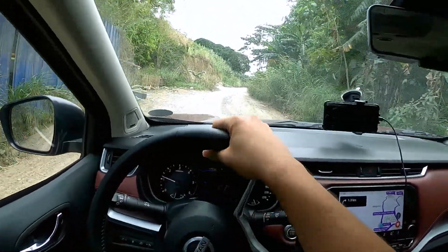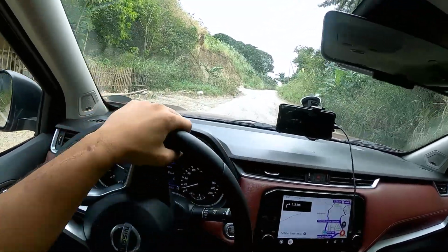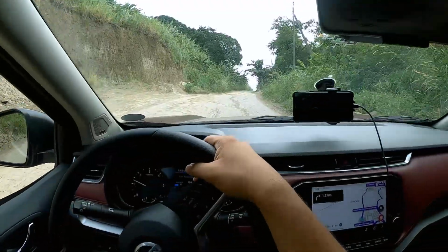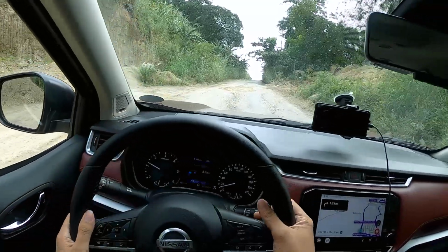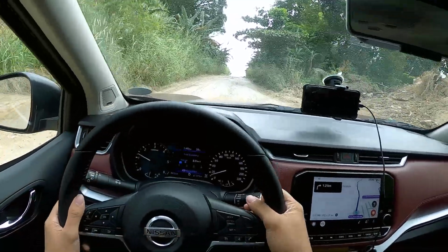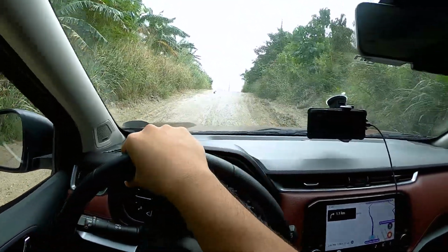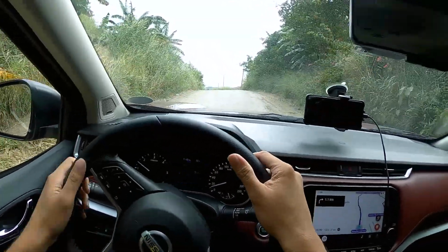So it's a bit dry right now. Usually this is mud. Right now it's sand. But yeah, the ride quality of the Terra is definitely a lot better than the MU-X, and it becomes really obvious on terrains like this. You're swaying left and right, but you're never crashing into the dips. Hindi masakit sa likod, definitely.